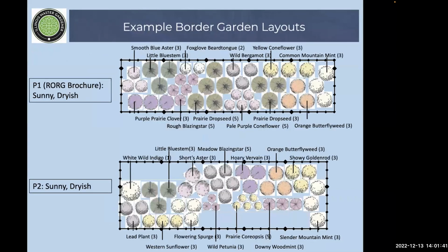For the border garden layouts, we drew up specific plans. One of them is directly representative of the Red Oak Rain Gardens brochure for a sunny and dryish site. That has 11 or 12 species listed here in the diagram. Then we came up with additional pollinator gardens for the other areas in the garden, which would have somewhat different conditions. The goal is to not duplicate too many plants. Most of the plants in the other border gardens are different from the ones in the Red Oak Rain Garden brochure, and that will actually bring the total to about 80 species.